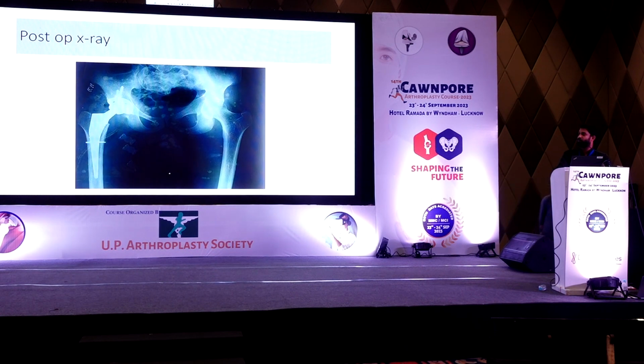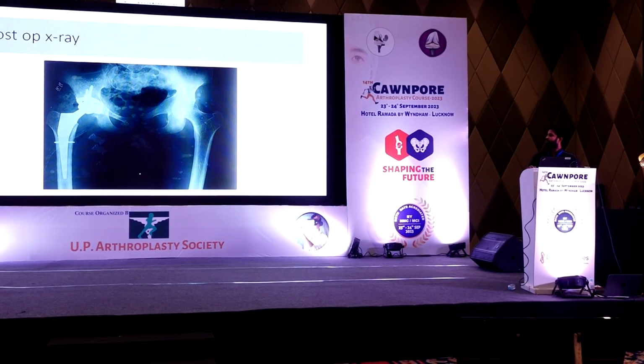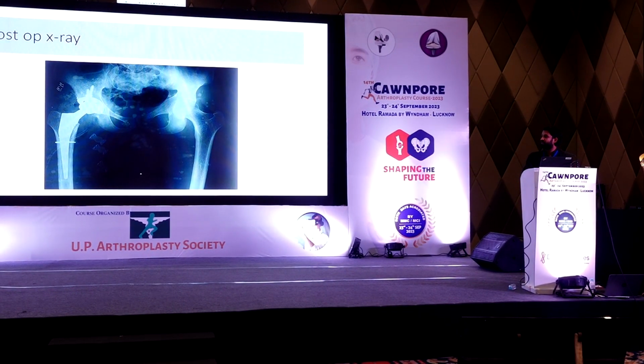So this is a post-op X-ray. At the time of femur preparation, there was a small crack at the neck. That's why we put prophylactic wiring. Otherwise, there was no crack at that side.